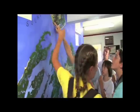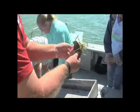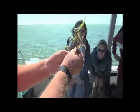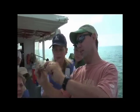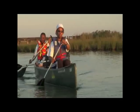I'm learning what a watershed is, because I've always heard it, but I never really understood. You hold it like that, they cannot bite you any other way. Once you get out here, the Bay Foundation staff, they're in charge. The teacher does not have to know about all the fish and all the activities. You don't have to be the expert when you're out here.